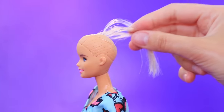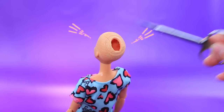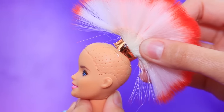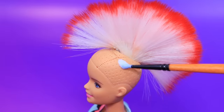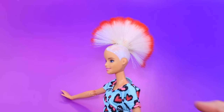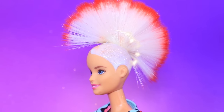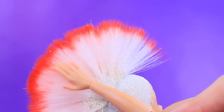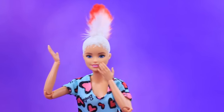This bald doll needs a new look. Make a hole. This fan brush makes for an awesome mohawk for her. Cool. Apply acrylic polish to the temples and cover it with glitter. What an edgy look. This cool hairstyle will help you with your makeup too.